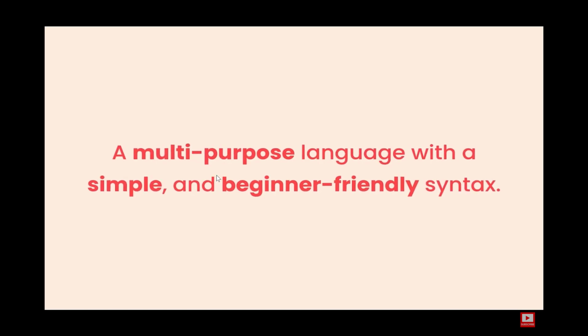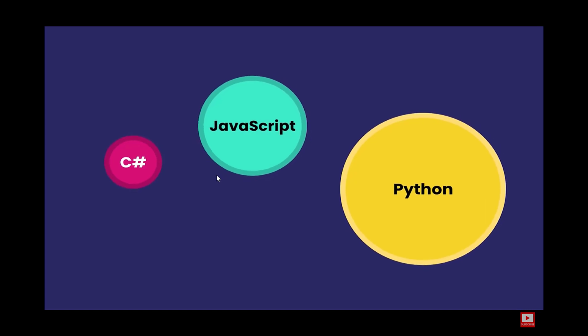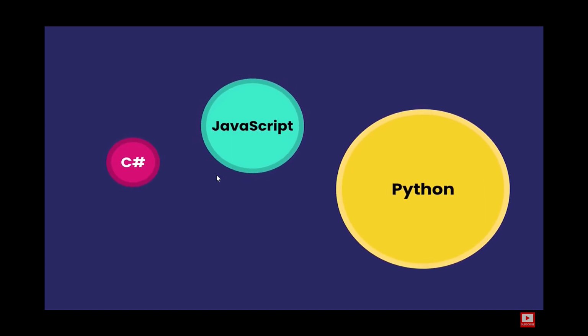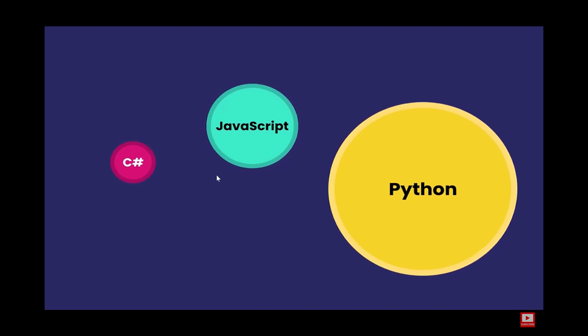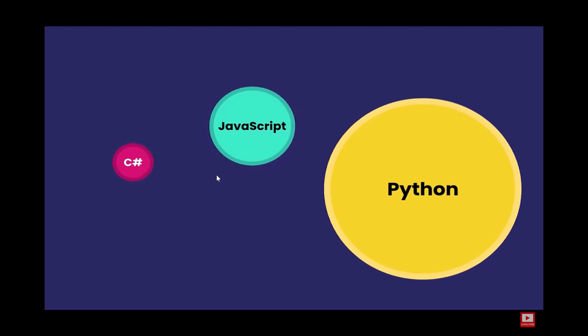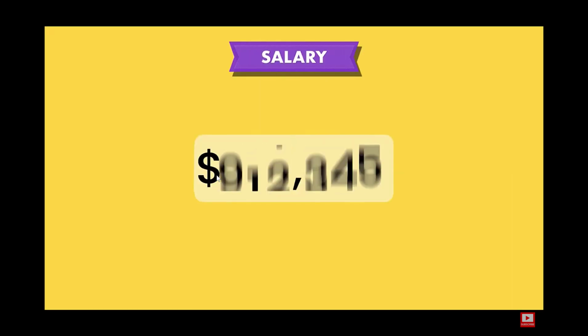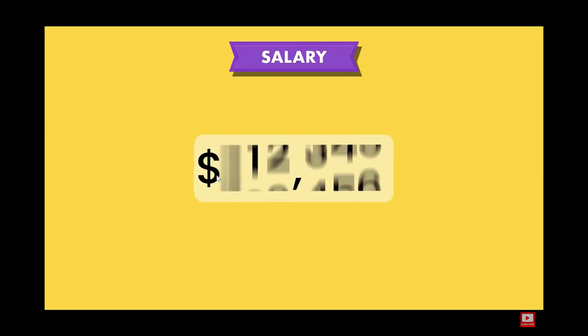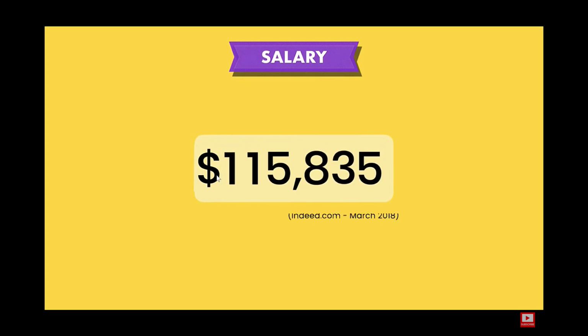Technically, everything you do with Python you can do with other programming languages, but Python's simplicity and elegance has made it grow way more than other programming languages. That's why it's the #1 language employers are looking for. So whether you are a programmer or an absolute beginner, learning Python opens up lots of job opportunities to you. In fact, the average Python developer earns a whopping $116,000 a year.